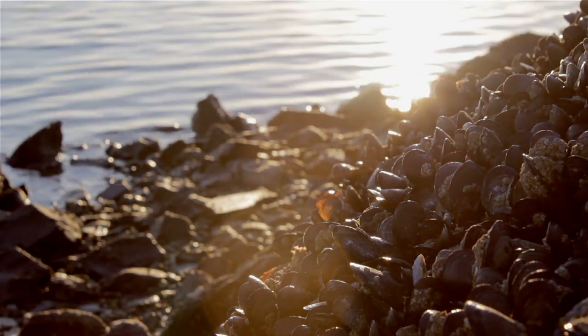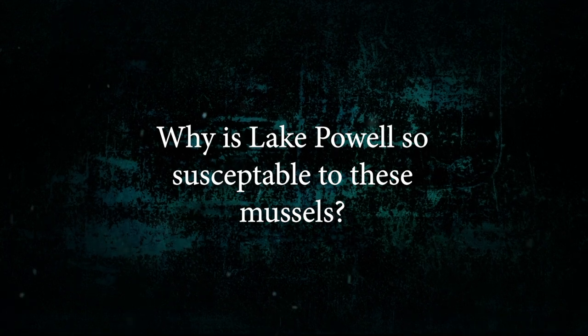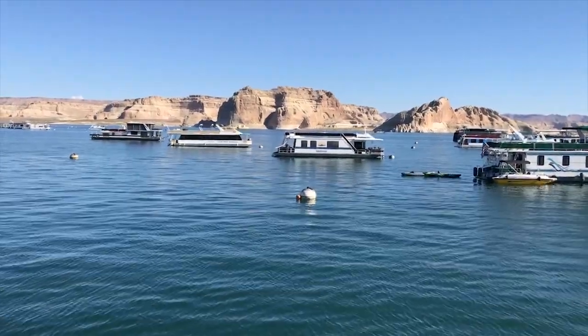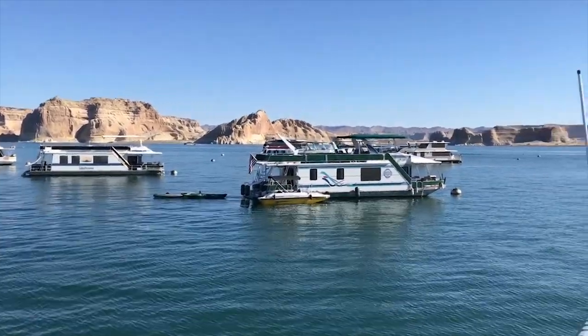Lake Mead became infested in 2006. It was about 5 years later that Lake Powell actually did fall to the invasion. Why is Lake Powell so susceptible to these invaders? Lake Powell becomes such a target because of the high visitation. Much like Lake Mead, we have hundreds of thousands, millions of people that come here. We average anywhere from 2 to 4 million visitors a year.